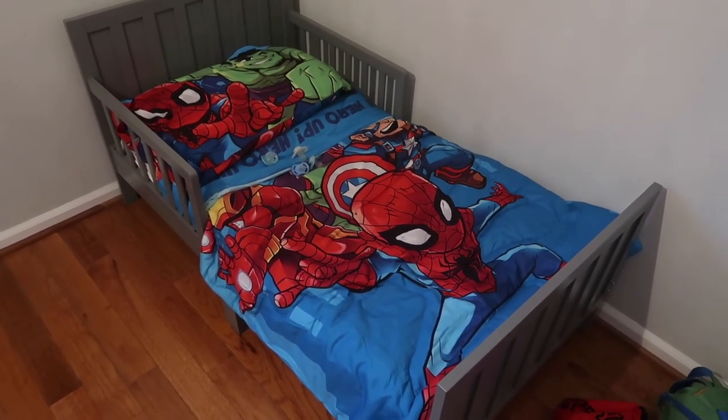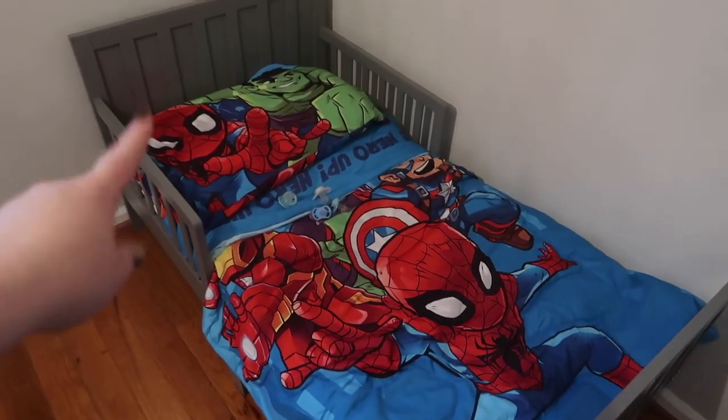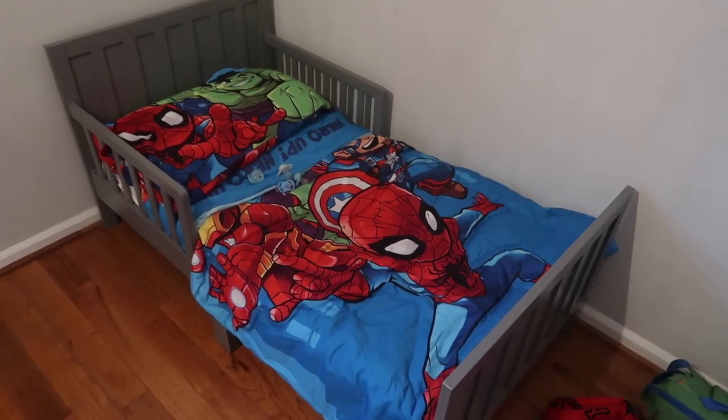I will link everything down below so you guys can have it. But it comes with the comforter, the pillow, and the fitted sheet and the normal sheet. He just doesn't use the normal sheet, so that's what's on there.